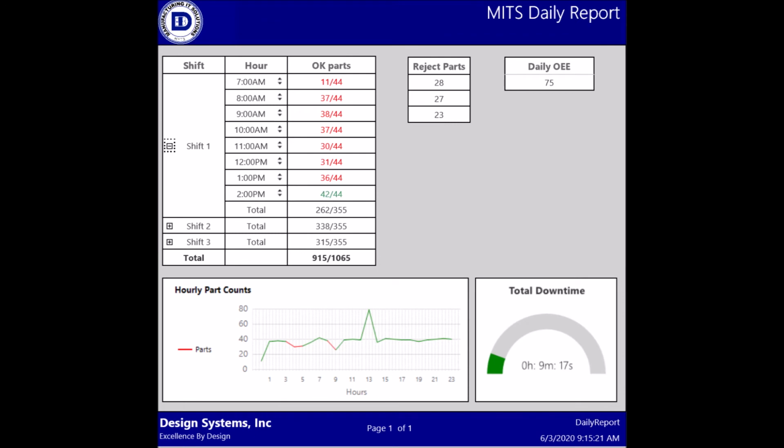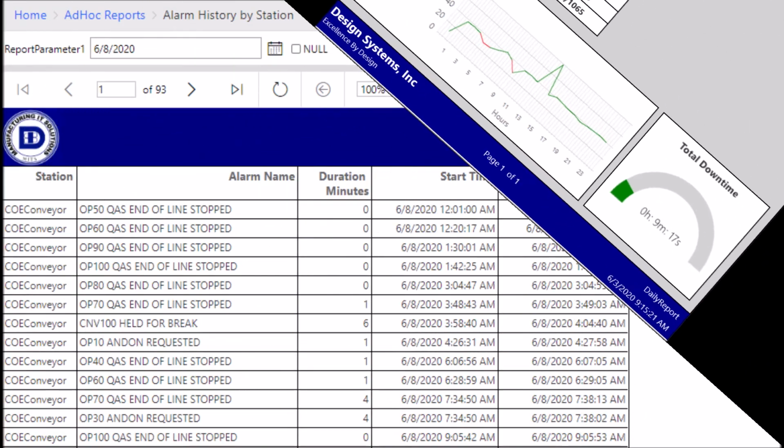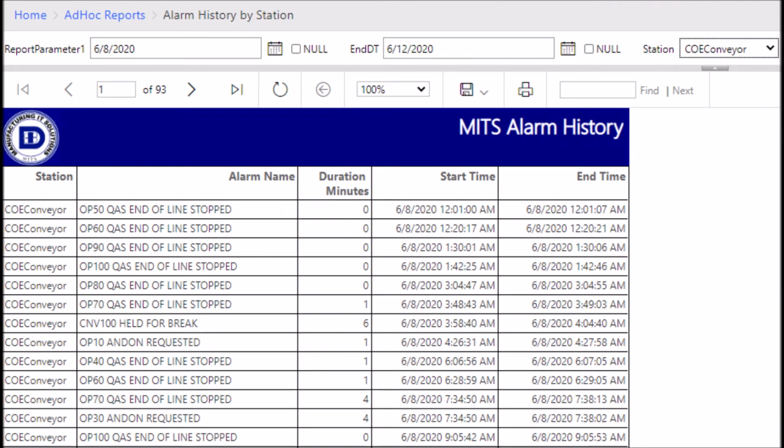MITS subscription reporting can automatically distribute daily reports to those managers and personnel that need the required data. Our MITS system also has ad hoc reporting as well.